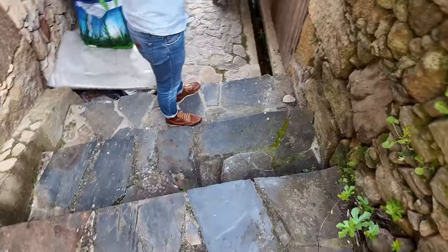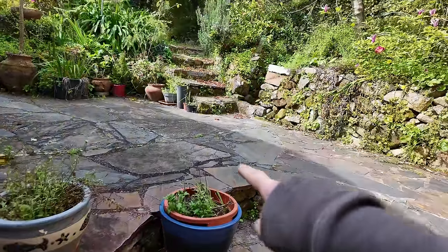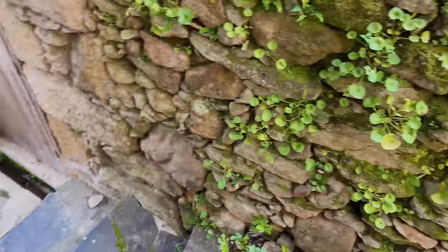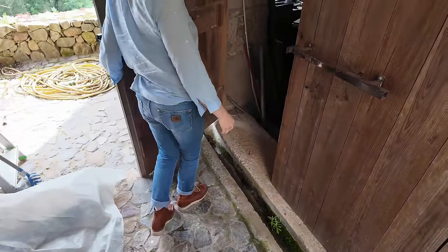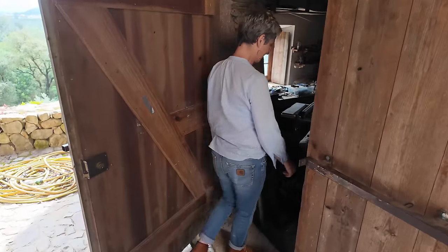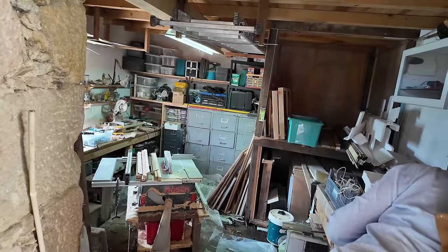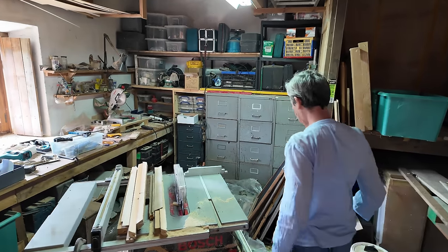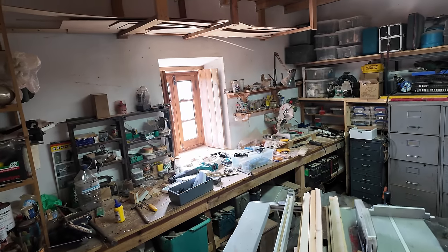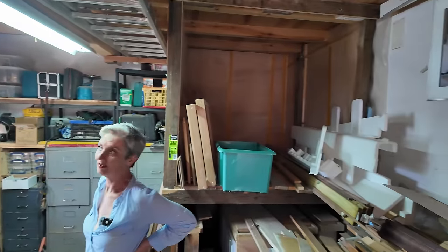These are the gullies that I'm talking about that come down. So it's here, and then it goes under the terrace, and then onto the land. They knew their water management, didn't they? The old Portuguese. And this is a workshop. Steady, it's a bit slippy. Great space, but could also make further accommodation if need be. But obviously handy to have the workshop.